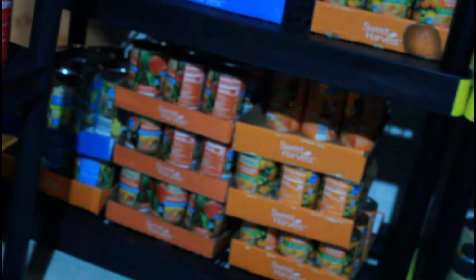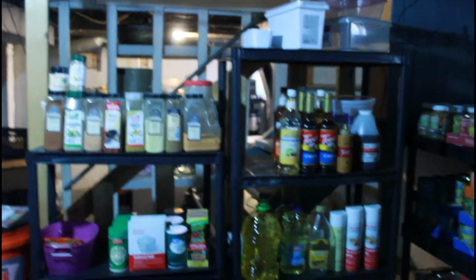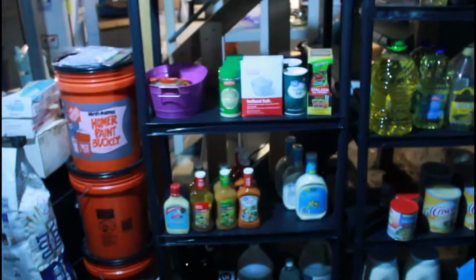So we have lots of mandarin oranges also. So these two, let me back up a little bit, y'all. So these 2 shelves, let me zoom out. So these 2 shelves is what I call my condiment and seasoning shelf.